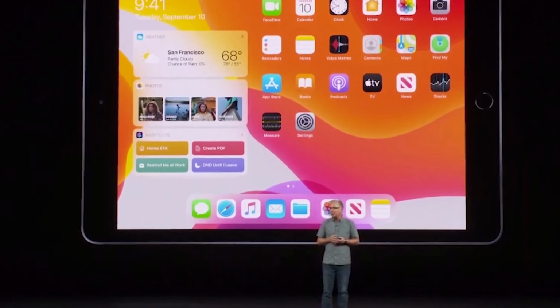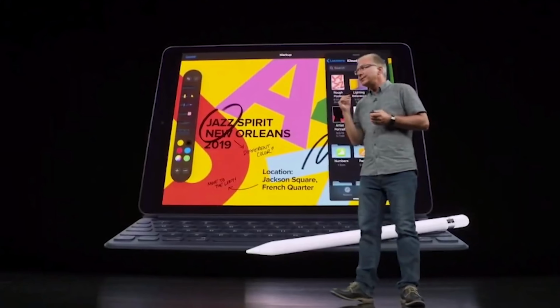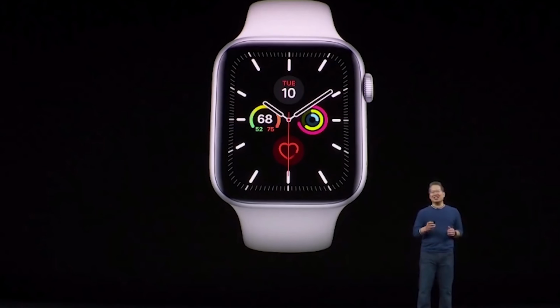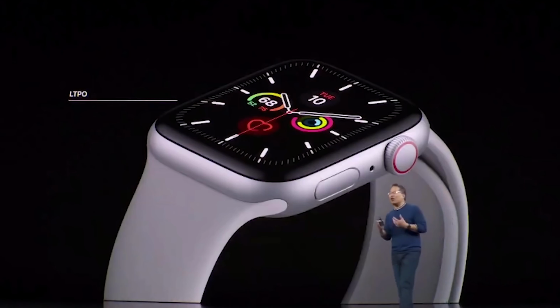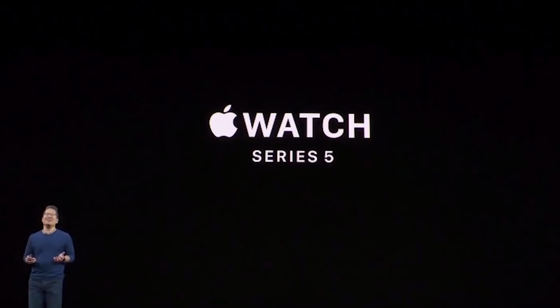But not just the new iPhones were launched last night. There was also a new iPad starting from $350. I think that's a good deal, and the new Apple Watch 5. No major improvements, at least in terms of software, but it looks almost the same. It feels the same, but it's a little bit better. We'll have to see the differences between the Apple Watch 4 and the 5. Good news is, if you really wanted an Apple Watch, the 3 version is actually $200, $199 to be exact.